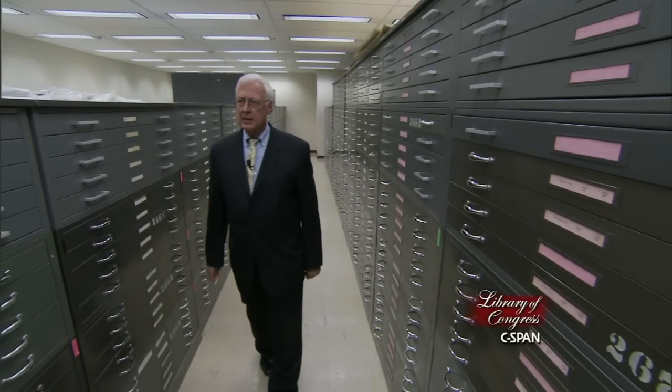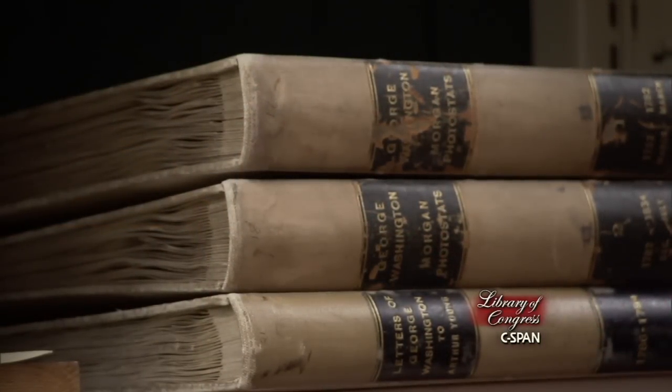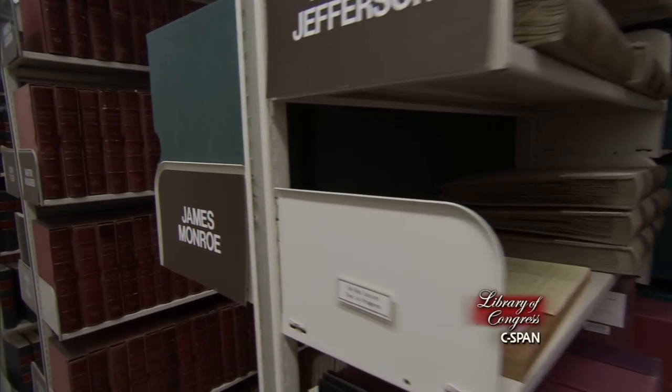14 million pictures. We have over 8,500 cases, and each case has about 5 drawers in it. The George Washington papers have about 65,000 items. We have the Thomas Jefferson papers. They have about 27,000 items.